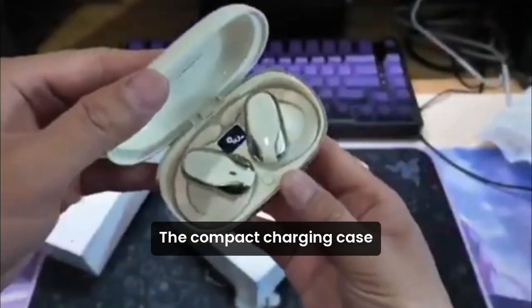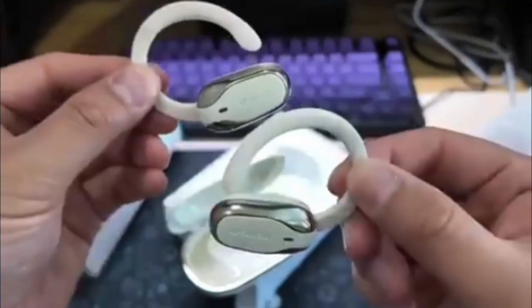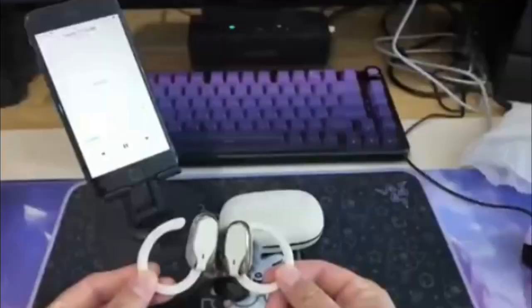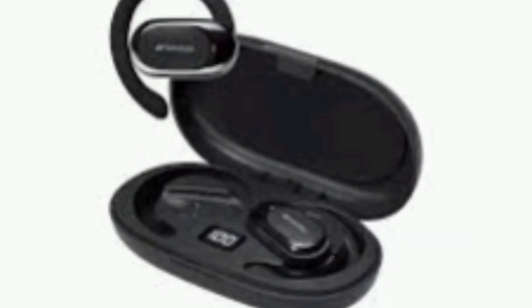The compact charging case not only keeps your earbuds secure but is also pocket-friendly and stylish, complementing the deep secret night blue colorway with a minimalist aesthetic. LED indicators show your battery levels at a glance.